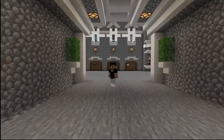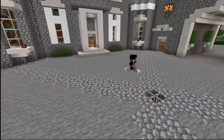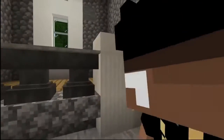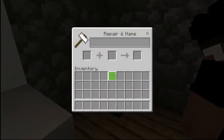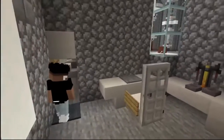Welcome to the garage. Here we have lots of space for lots of cars. This is where the squad stores their many cars and car parts. For example, inside here is a little place where we can repair some stuff. And if you go down here, we also have a little work area.